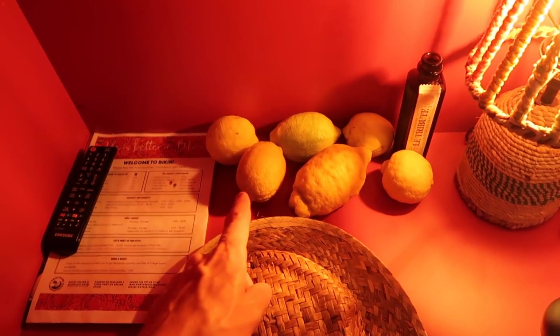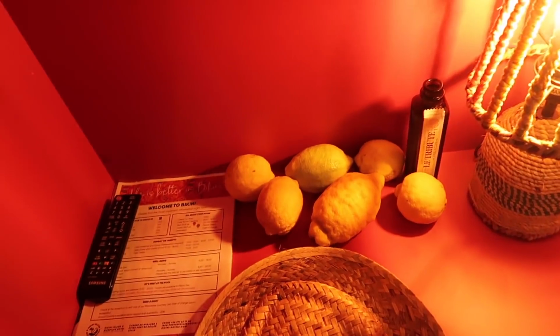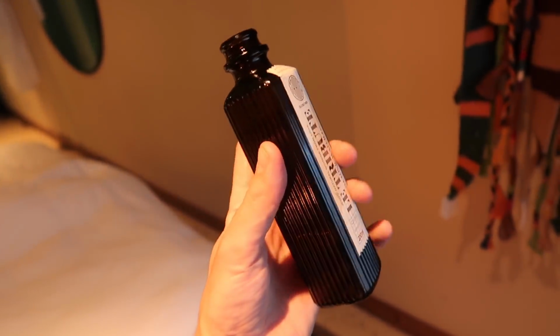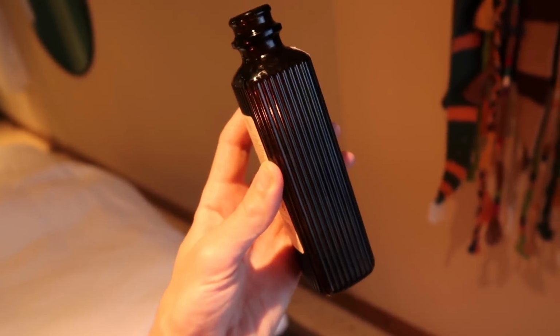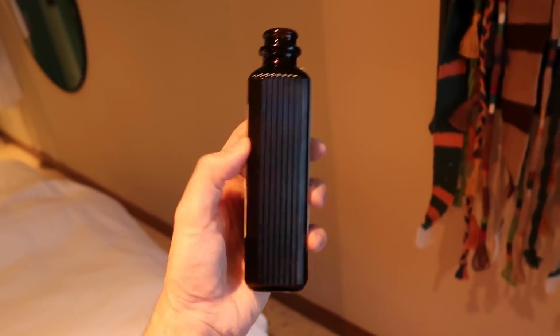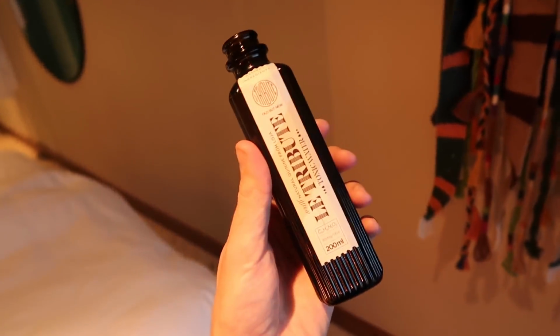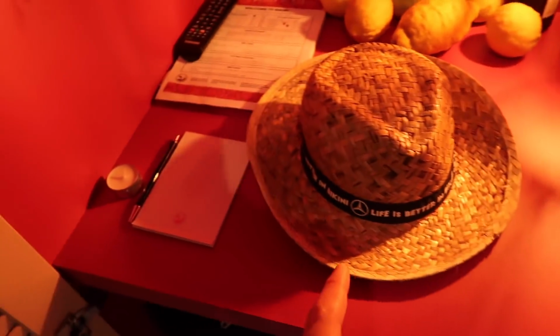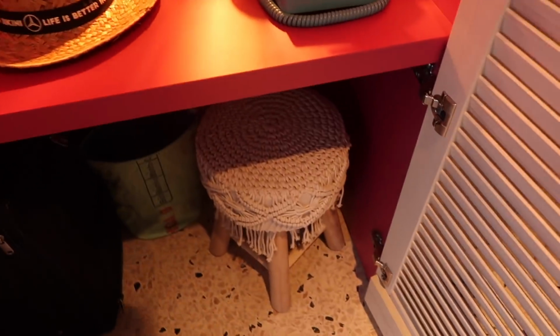These had all fallen off a tree, so I collected all these lemons to take back to London. And also I've saved this tonic water bottle. I just thought it was a really nice bottle. So I think I'm going to just do a little upcycle with that. I just thought it looked really cool with maybe a candle in it or on the mantelpiece. But yeah, it's just a brand of tonic water that I've never seen before. Yeah, I love the vintage phone, and you get a hat if you want one. There's candles to light out on the balcony, and a stool and a bin. Just got my suitcase under there.